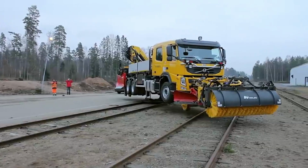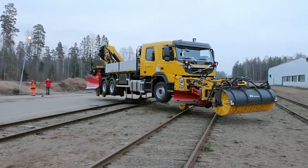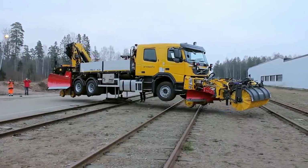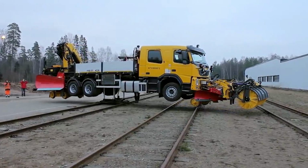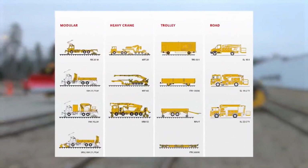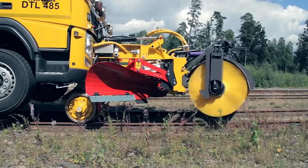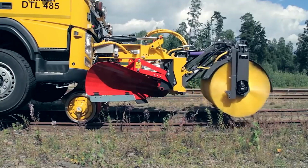The manufacturer has also provided a zero-turn function. For this, the machine is lifted on a retractable platform that rotates it around the axis. Depending on the task, the SRS road rail houses a crane, snow cleaning equipment, cable lifts, or a field research laboratory.